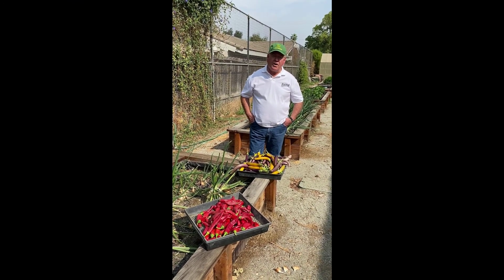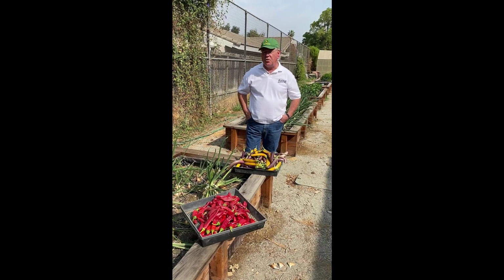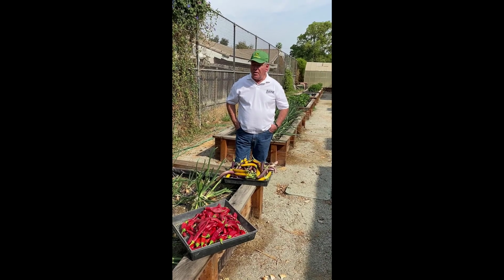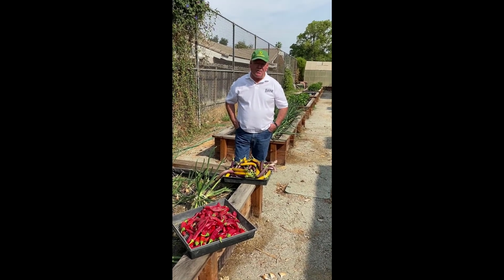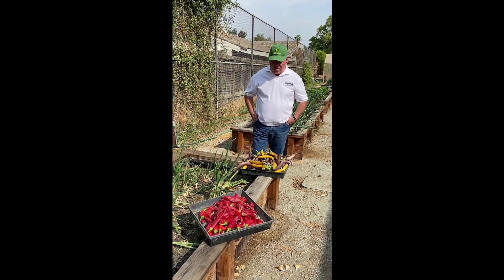I'm standing in front of a bed of Walla Walla onions. They are just now ready to harvest. I'll be harvesting those next week. They have to lay out for about 2 weeks to cure. And this has been a fun experiment for me, and I definitely will grow these again next year.